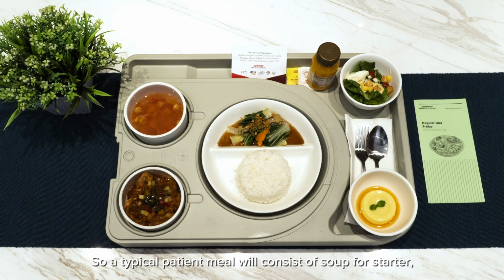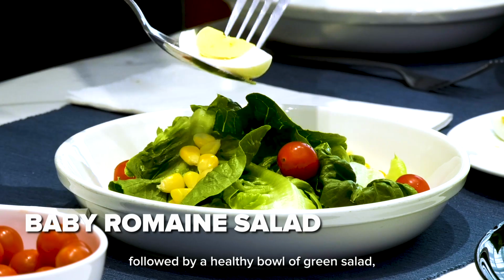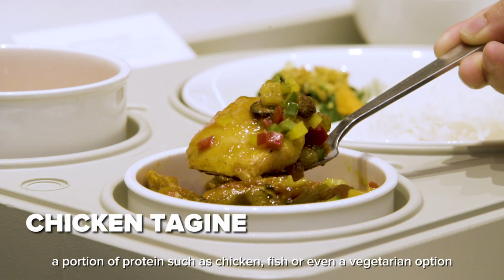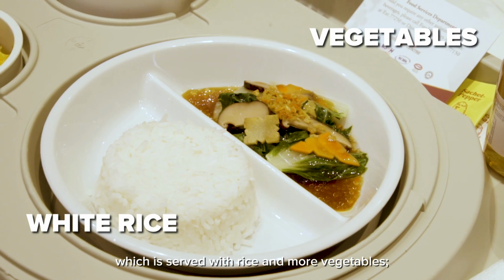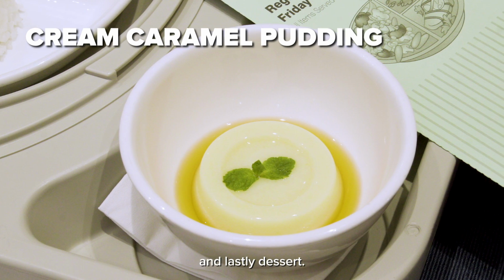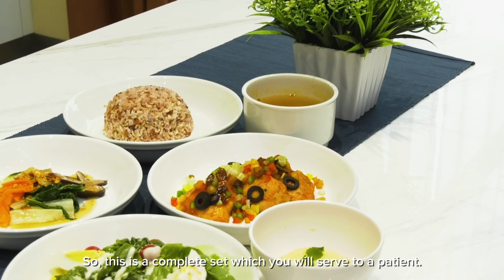So a typical patient meal will consist of soup for starter, followed by a healthy bowl of green salad, a portion of protein such as chicken, fish, or even a vegetarian option, which is served with rice and more vegetables. And lastly, dessert. So this is a complete set which you will serve to a patient.